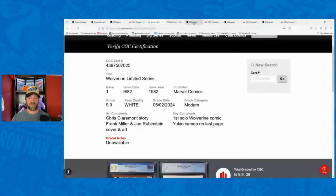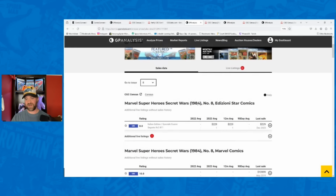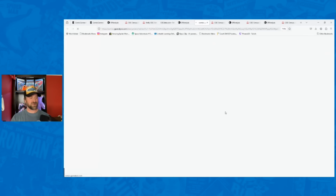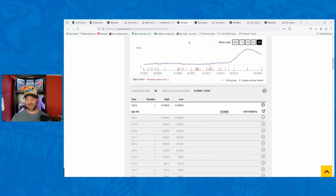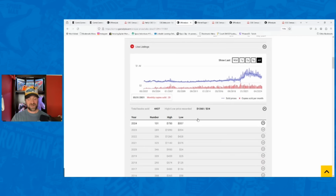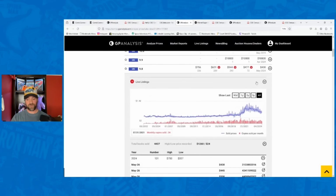So I already mentioned Secret Wars 8, that first symbiote, the classic Spider-Man cover. We can take a look at a 9.9 that just recently sold for $10,800. That was exactly where my point came from about how you could pick up these books. Here's that 9.9 sold for $10,800. You can go check out a 9.8 here. Last sale $430, low $337. This book is probably going around $425, $450 right now. You could get 25 of them pretty easily.